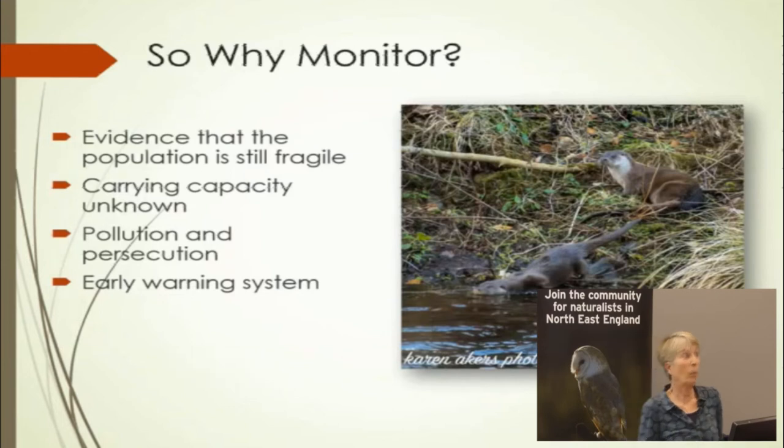So why do we monitor? Well, we do have some evidence that the population is still fragile. Carrying capacity, as I said, is unknown. Pollution and persecution are still happening. Persecution certainly at a lower level. Pollution, one would hope, is at a lower level, but we all know what stories we're getting about the state of our waterways at the moment. And monitoring is an early warning system. Otters are an indicator species. They will tell us about the health of our water supply and our watercourses.